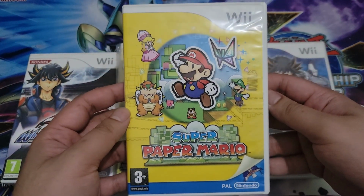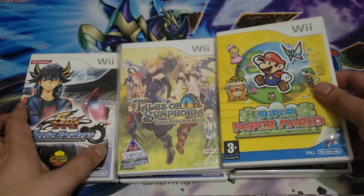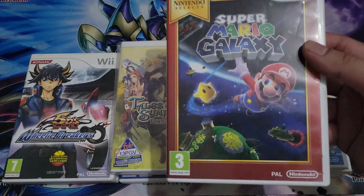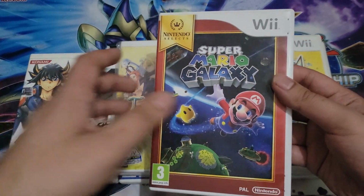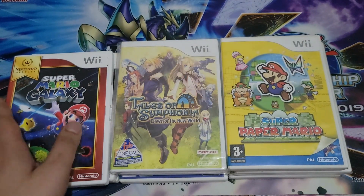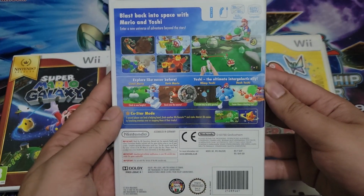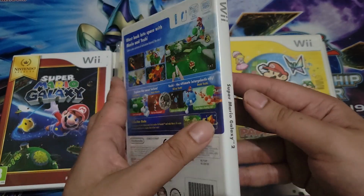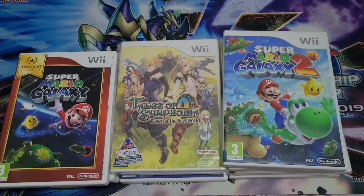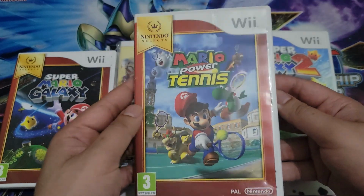Super Paper Mario. Now, Super Mario Galaxy, Nintendo Selects Edition. This is the first one. And here we have the second. I doubt I'd actually buy a Switch 2 just to play this. I think these are excellent enough. Mario Power Tennis, also Nintendo Selects.